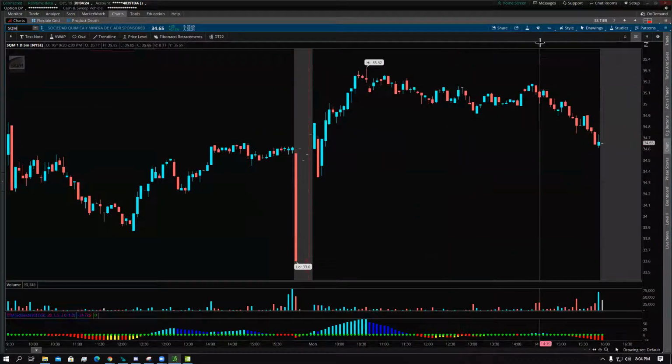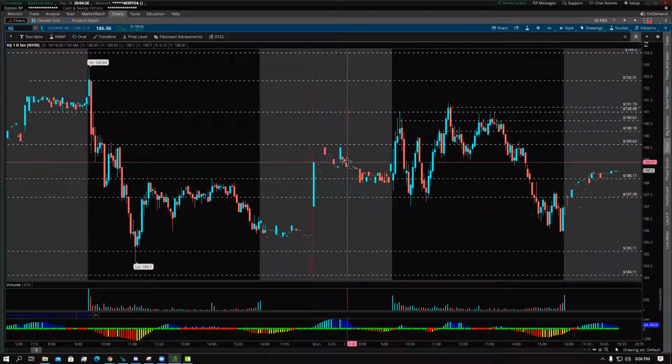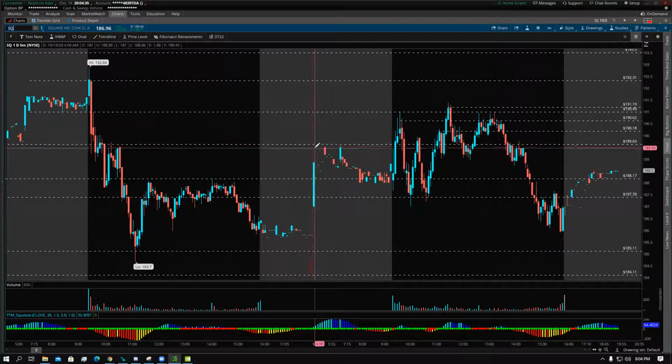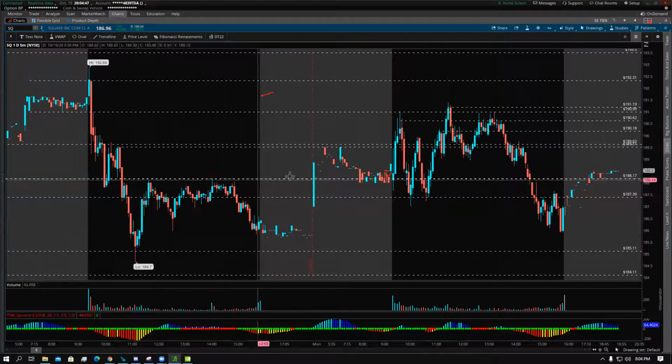All right, so we said it yesterday. I told you guys to watch 188.5 on square yesterday, and that ended up actually being that pre-market high. So I grabbed square on that bounce on a break of that. So if you guys got in, I think we got out right here.